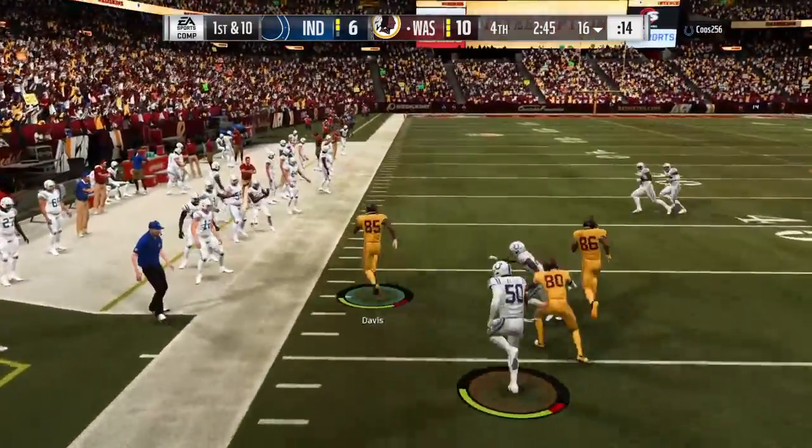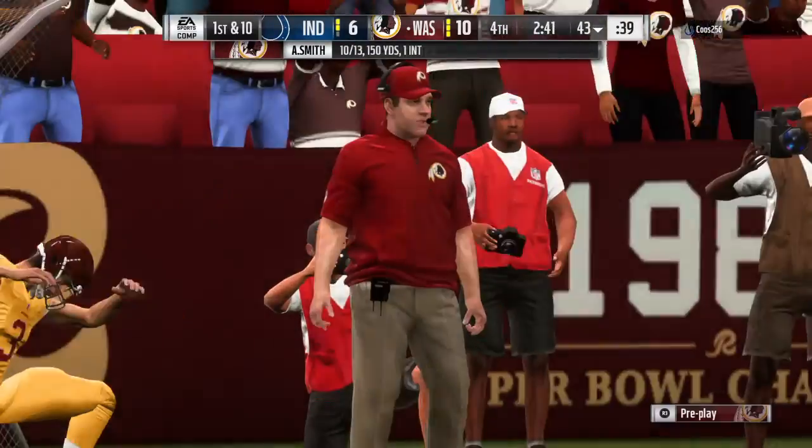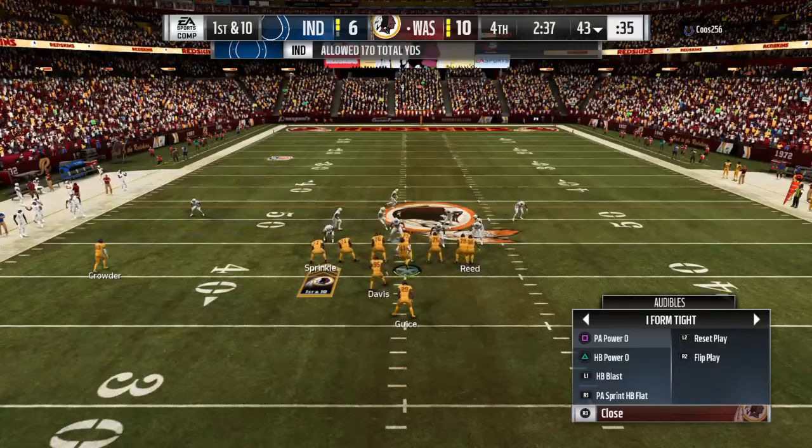After the interception, here's Smith. And Davis with it left side. And they're going to get this beyond the 40 before he's taken down. A very solid gain of 27.